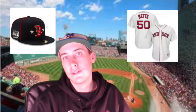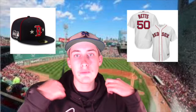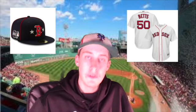And I'm going to keep it normal with the jersey. I'm going with their old-school white jersey, with the red piping down here, just Red Sox. And on the back, of course, can't miss out, one more year of him, I'm getting Mookie Betts of the Boston Red Sox.